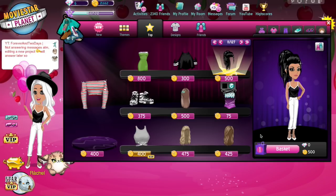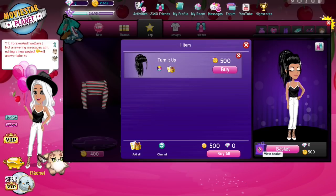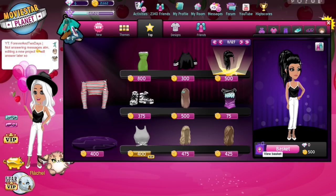The next staple hair is this hair right here. It costs 500 star coins. It's called Turn It Up. Now, the reason why this makes it into my top 10 is because this hair was really, really famous back in the day. Everybody used to wear this hair and only this hair back in, like, 2012, 2013, 2014. Everybody used to wear this hair. So that's why it's more iconic.